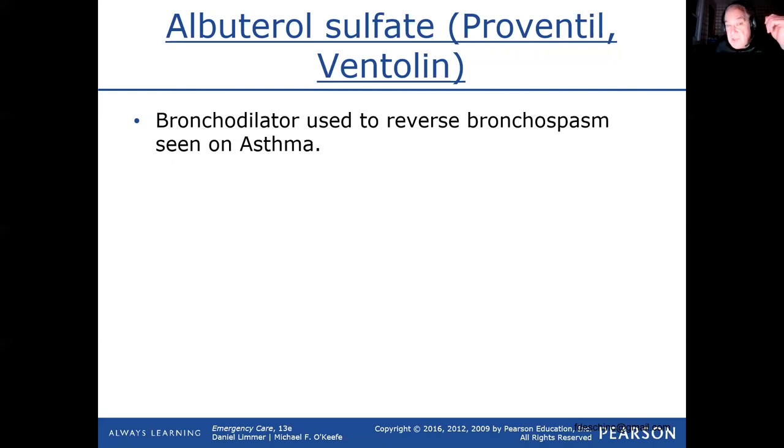Okay, so albuterol sulfate, we said, is a medication we use in a patient who is having bronchoconstriction. Bronchoconstriction means that the air tubes into the alveoli, the bronchioles, have gotten tight and it's very difficult for the patient to breathe, okay? The classic condition that this happens in is asthma. You can see it in anaphylaxis also, and possibly a little bit in the COPD or bronchitis patient. But about 96% of the time, it's in an asthma patient that you're going to be using albuterol.